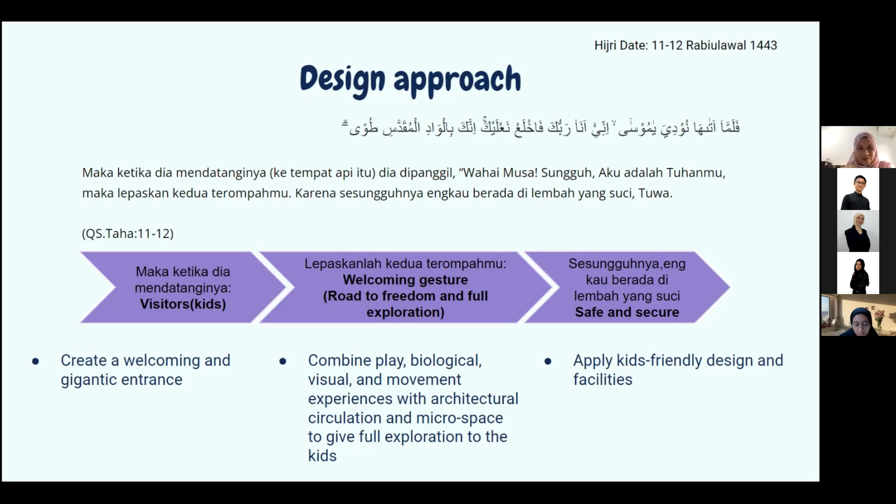So because you have to be very respectful. Based on this ayah, you know that you have to be respectful and you want to teach this to the children. Because the community of Sarawak, they are very respectful to the nature. So you want to teach them about this. So you have to search a little bit on how the Sarawakian are influenced by the nature. Kan? They live with the nature.